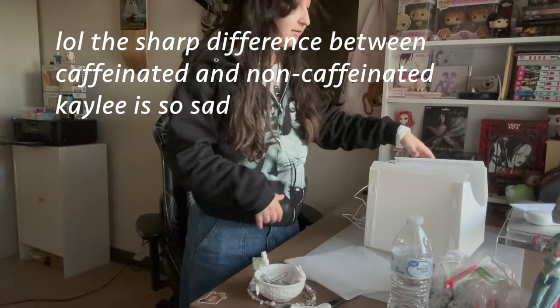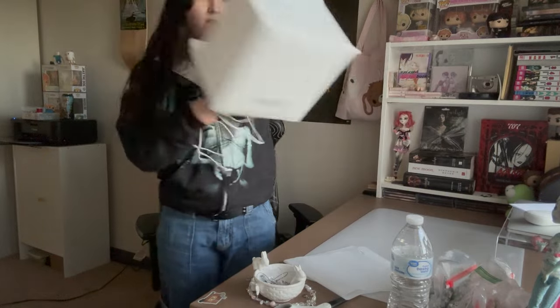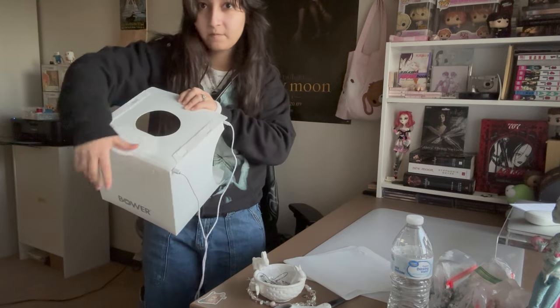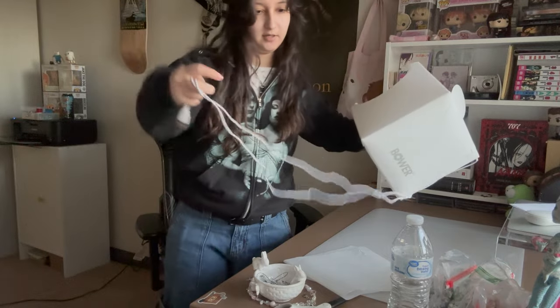So for taking pictures of jewelry, I have this box that I got at Walmart. It has a little hole on top for putting your phone in. And then there's a light. Here, let me plug it in so you can kind of see.